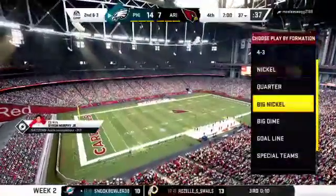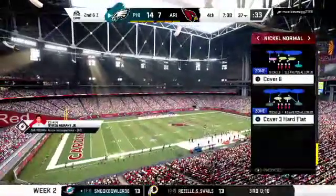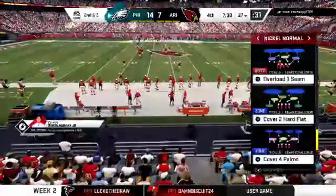Welcome back to the desert. We're in Glendale. It's the Eagles in possession of the football and leading this one as we get ready to start the final quarter.